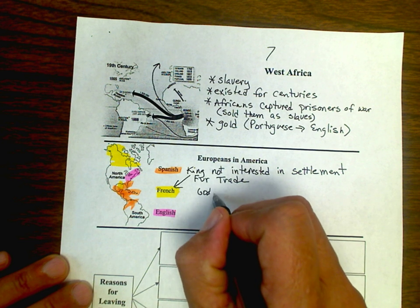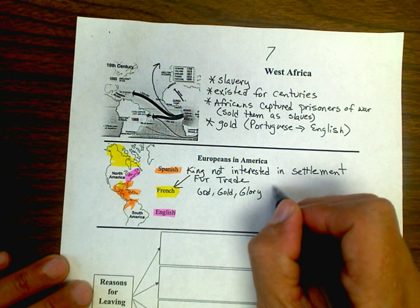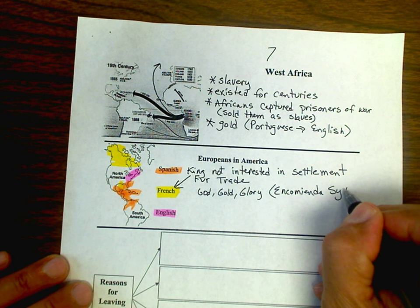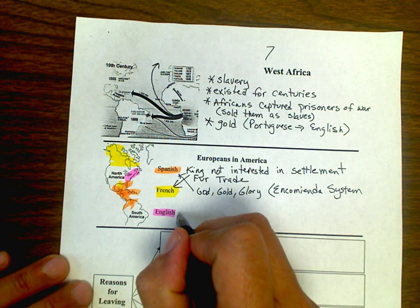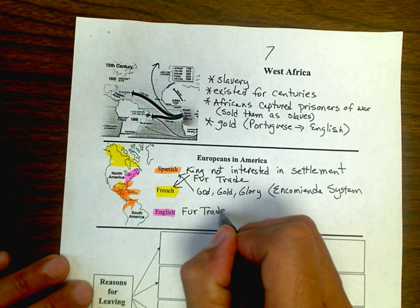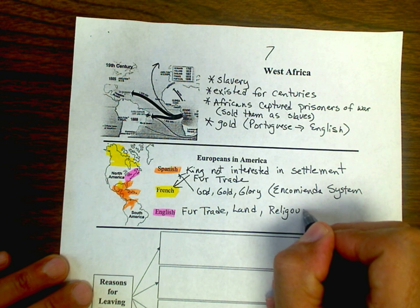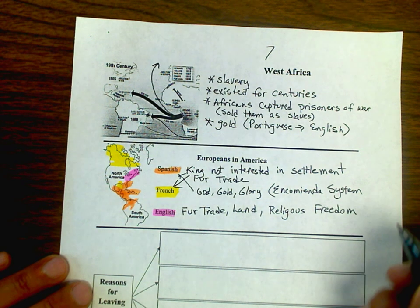God, gold, glory, and I talked about the encomienda system. Okay? Don't write it like I do, write it in the correct area. And the English are going to be here for various reasons. Some of them fur trade, some of them land, some of them religious freedom. Okay, and I'll go more into detail for that.